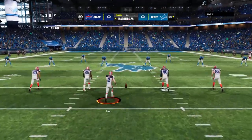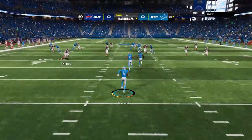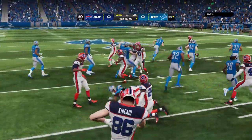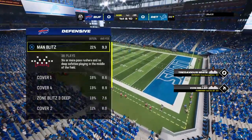Tyler Bass about ready to get us going. And we are underway from Ford Field. Here comes Khalif Raymond from his end zone. And they'll get him down right around the 25, actually the 26 officially, so a net gain of 1 there.